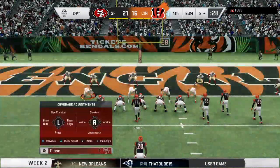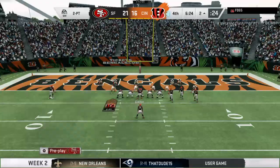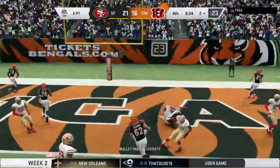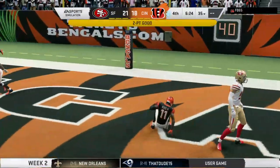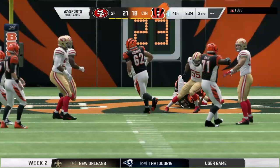So a big play coming up for the Bengals as they'll indeed go for 2. Throwing, Dalton. And this is caught. They got it. And that could be an important 2 points. It gets them back within a field goal.